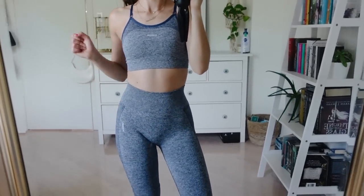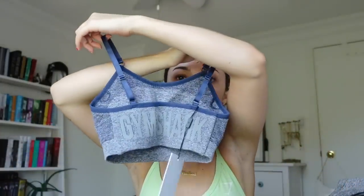And then to go with them, I got the sports bra, which is the Flex sports bra. I've had this before in the gray and the red, and it's so nice. The back says Gymshark like this, super comfortable, holds in your tatas. This sports bra and my other colors got me through so many HIIT workouts. It's just the best. Oh my God, I totally forgot.